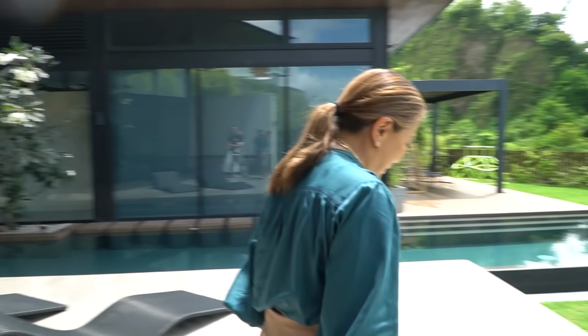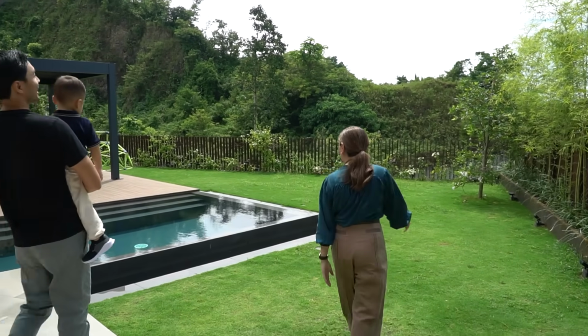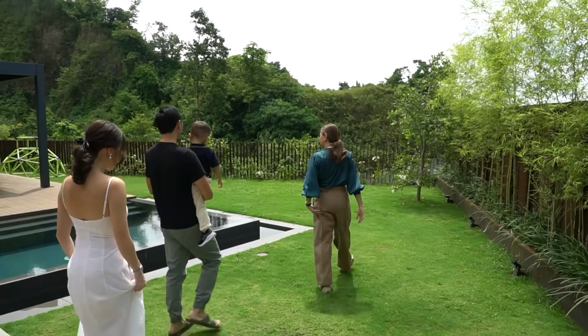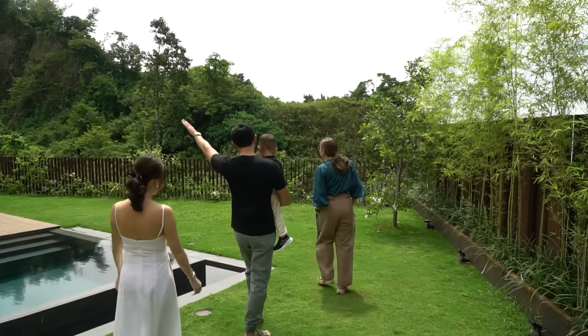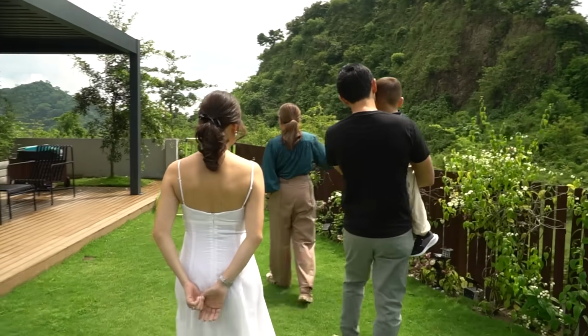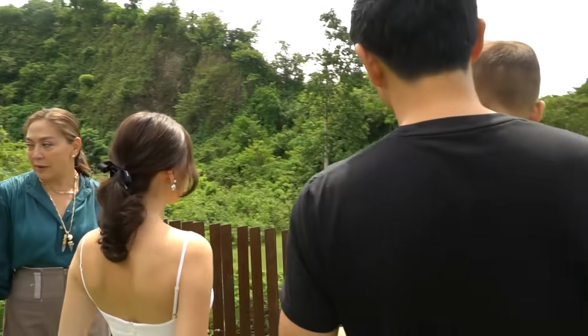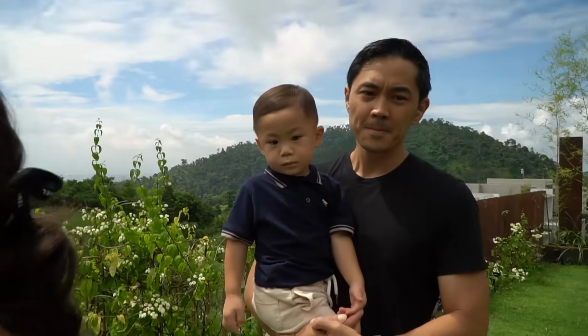So let's check the view. Wala masyadong view. But you are on top of a hill. Yes, we're on top of a hill. So you have a peak of. Dito sa left side natin, puro mountains yan. Ay, okay. This one, we just recently planted itong mga vines na to, just to make para kumapal safe. Yes. But I love this.